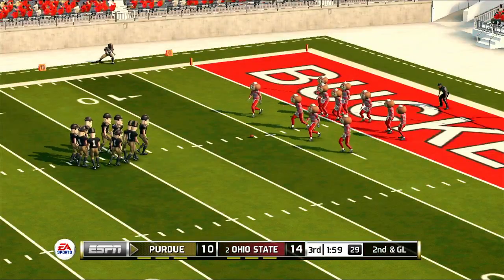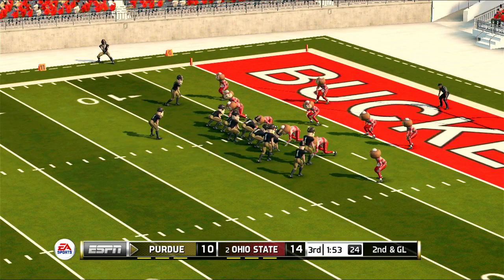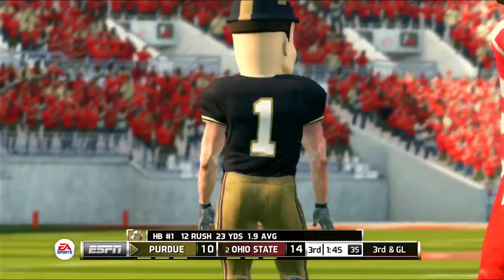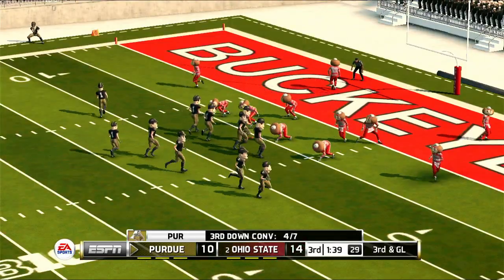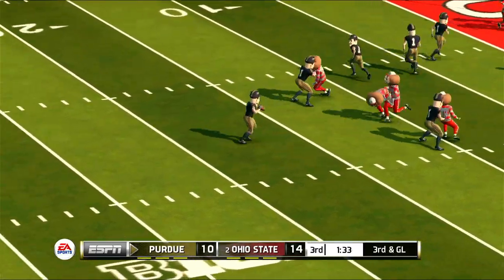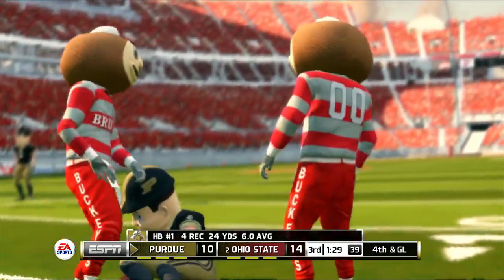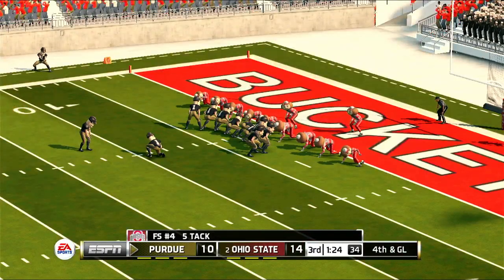Here's the 12th play of the drive. He gets out to about the 6-yard line. No gain. That makes it third and goal. Big third and goal. Can the defense stop him? Quick pass. They get 4 yards on that pass play. I thought this play was going to go for more yards, but the defense did a good job of shutting it down before the halfback could get any further downfield.